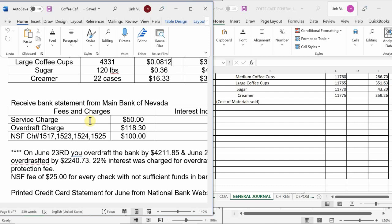In this case, it's a one-time 22% that gets tacked on to your balance at the end of the day, regardless of whether you made a payment or not, because you use the overdraft protection. Okay, so here you go. Those are the details on that.